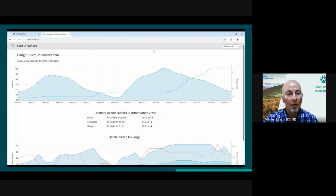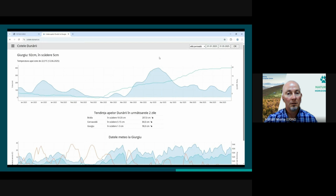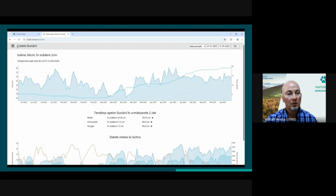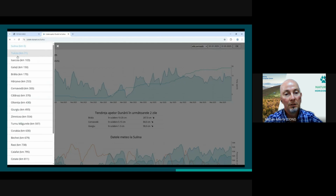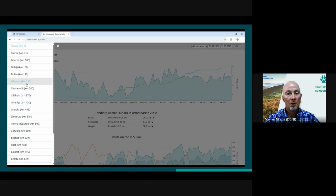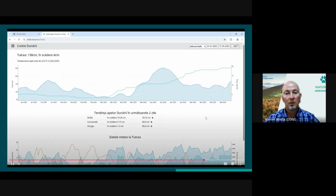And this data is collected from a website. You can see it on the screen, and it's in Romanian. Unfortunately, for the people that are not Romanian speakers, you can select the period that you want. So we try to select from the 1st of January 2025 to the 31st of May 2025, this year. And on the left side you can select which station you need data from. In this case, it's the first one, Sulina, and you can see all the evolution of the levels, in blue with surface, and the water temperature with a light blue line. And you can choose whatever session you want.